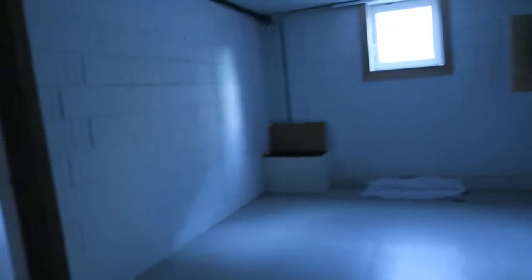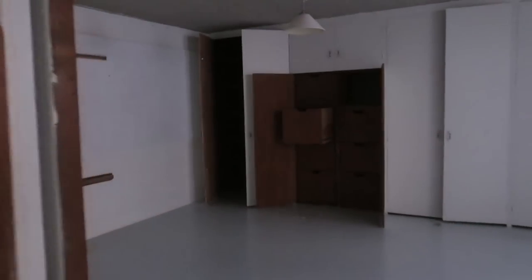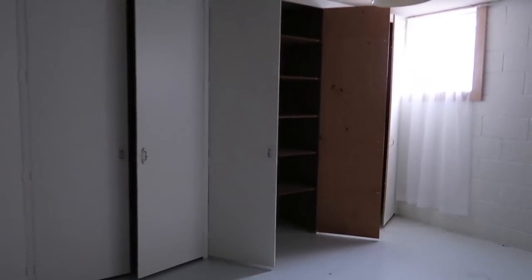Whoa. Holy crap. It just keeps going. Little secret area. Can't really see. Looks like something was dug out at one point. Very strange. Holy. That's just a big storage room, it looks like. With a whole lot of storage. Wow.